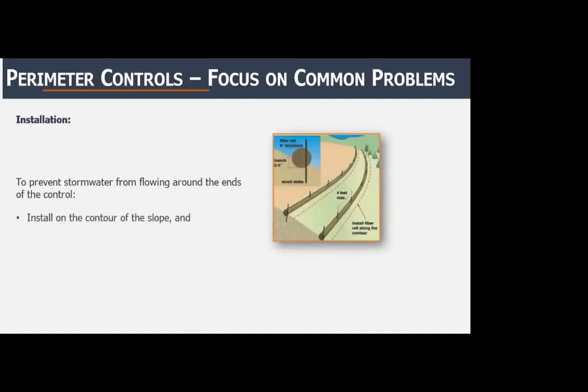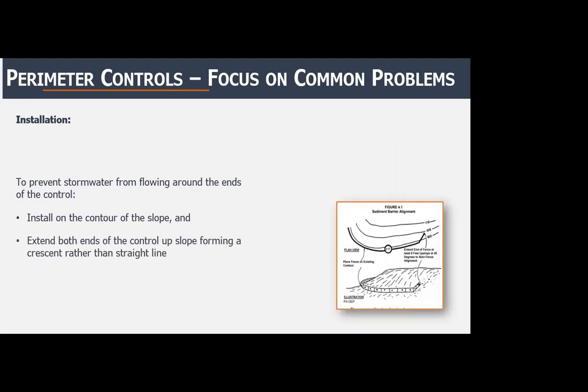To prevent stormwater from flowing around the ends of the control, there are a couple of new language edits we've included. The requirement to install the control on the contour of the slope, basically on points of equal elevation, so you're not getting stormwater going around the edge of the perimeter control, whatever you're using. And then separately, to extend both ends of the control upslope to form a crescent. So you'll see in this figure, there's a curve upslope to form a crescent. That's just to ensure that the stormwater is not doing an end run around the control.